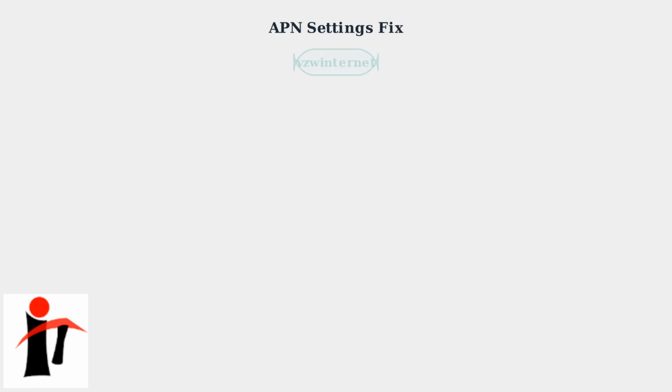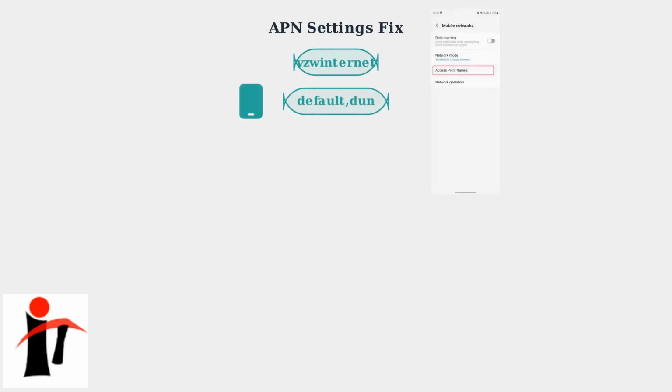If you're below the tethering limit, incorrect APN settings are often the cause. Visible's default APN is VZ Winternet. Make sure your device settings match this, with APN type set to default, dun for tethering.